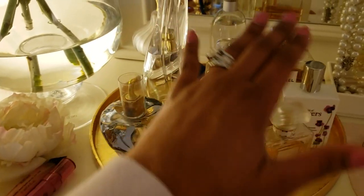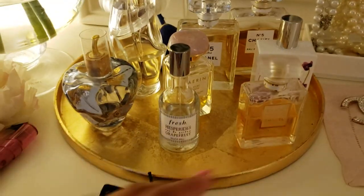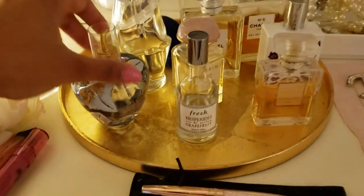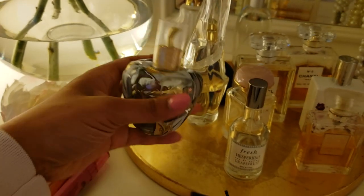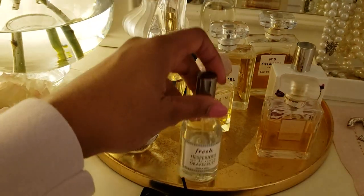And these are all the perfumes that I'm wearing now. And I know everyone's probably thinking, can't you just pick one? No. I like perfume. I like to smell good. This is Lolita. And this is a really old scent, but I still love it. Very powdery. This is a grapefruit by Fresh. You can find this at Sephora. I love this for the summer.